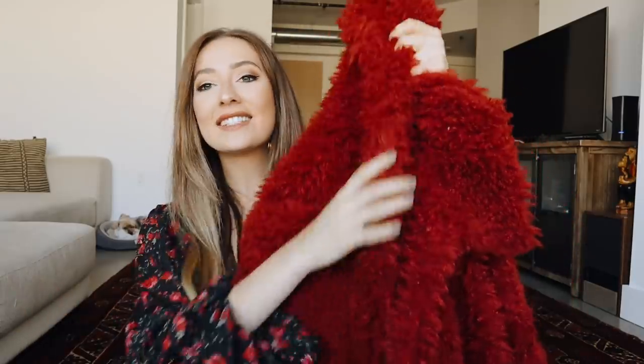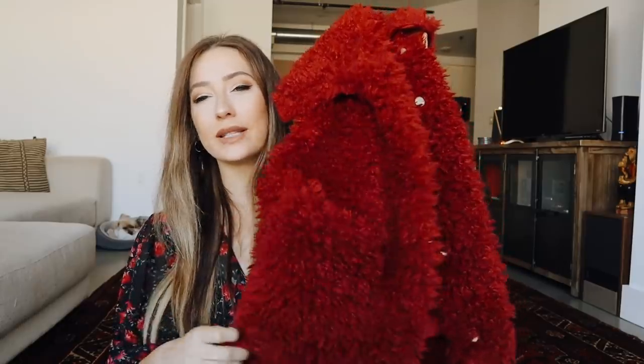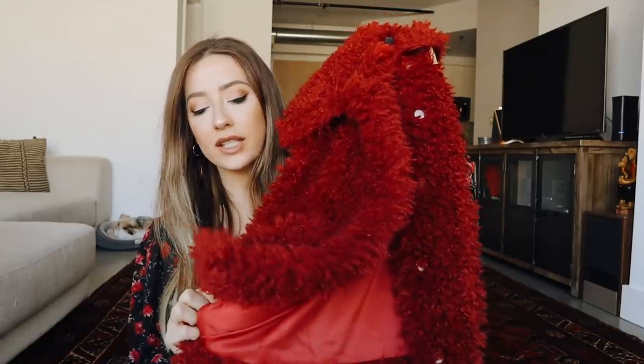Give me all of the textures. I tend to wear a lot of basics, so this is kind of how I spice up my outfits. It's just instantly saucy, instantly a little extra, and you know I love me a little extra. It is a little bit wide. You're gonna have a little bit of room in there, so if you wanna go one size down, you can definitely do that, or just get your normal size.